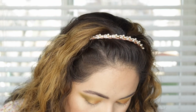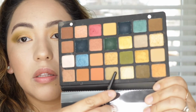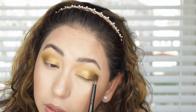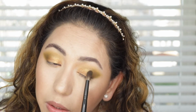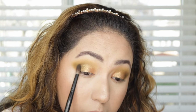With the same brush that I use for my outer crease, I'm going to be dipping into this color right here, just to mash the two together. And then I'm going to apply this just to this outer part right here, just to blend the two colors together so it doesn't look like there's a huge gap in between.